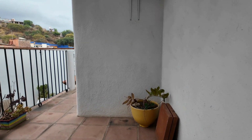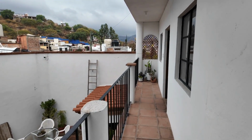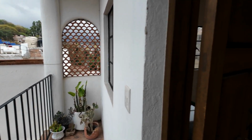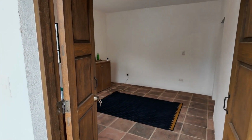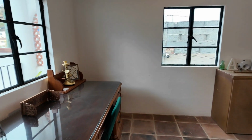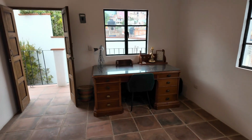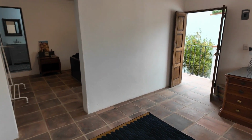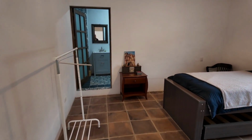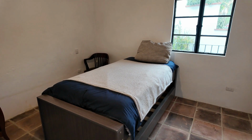We're going to go into one of the side bedrooms. There's another one on the ground floor. We'll go to that one last. But this is another bedroom. And we're going to look at the view in just a moment when we get to the top floor. This could be used either as a bedroom or as an office, which looks like it's being used as an office currently. Or this could be the living room, because here is a bedroom. You can get a full-size bed here, because who sleeps on a twin these days?